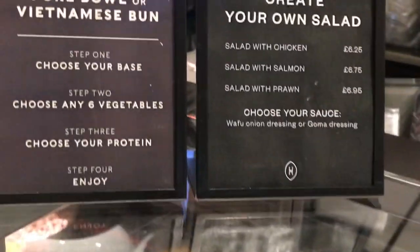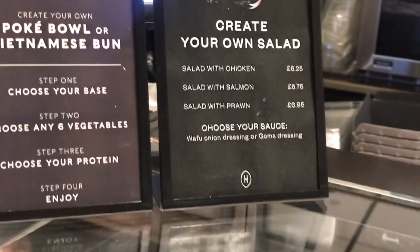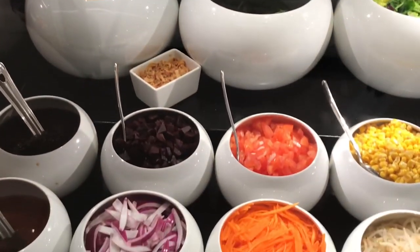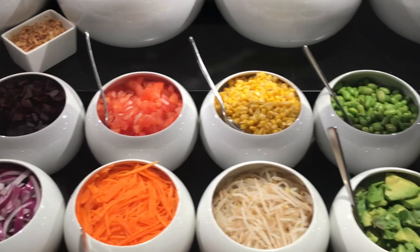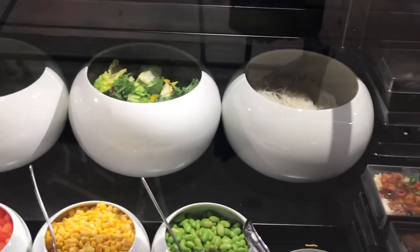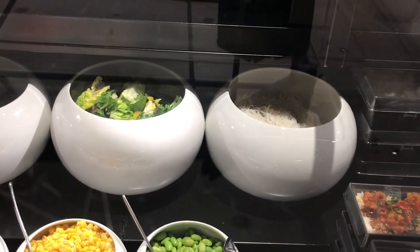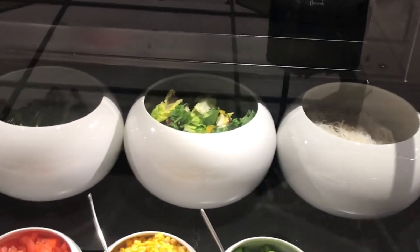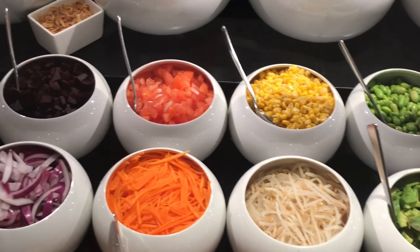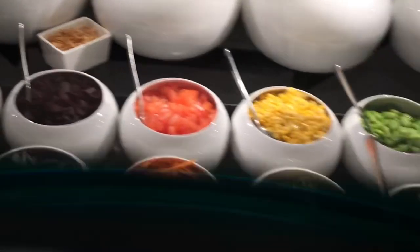So now, this one is the Poké Bowl and create your own salad. So here, you have the selections of vegetables. First, you have to choose your base. There are three bases, sushi rice, noodles, and salad. So you have to choose that, and then you have to choose on the selection of 8 vegetables. You have to choose 6.